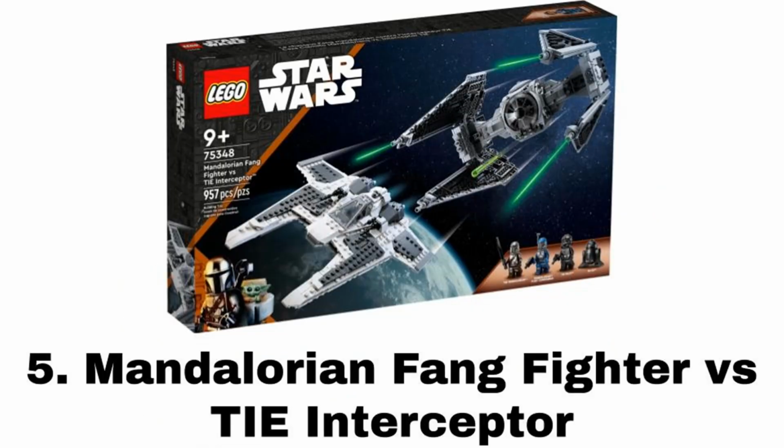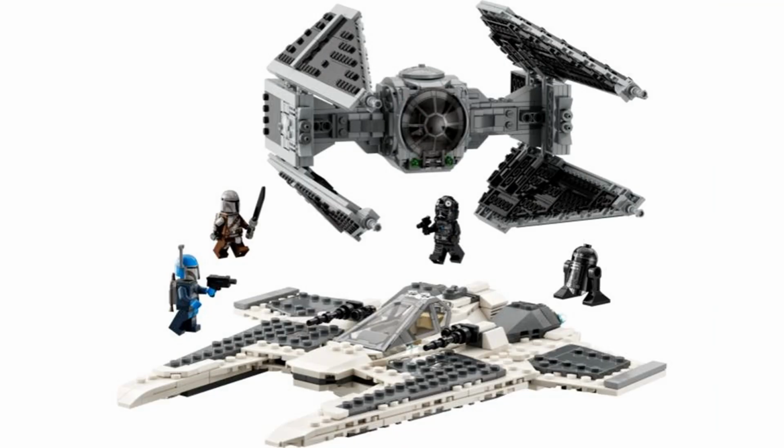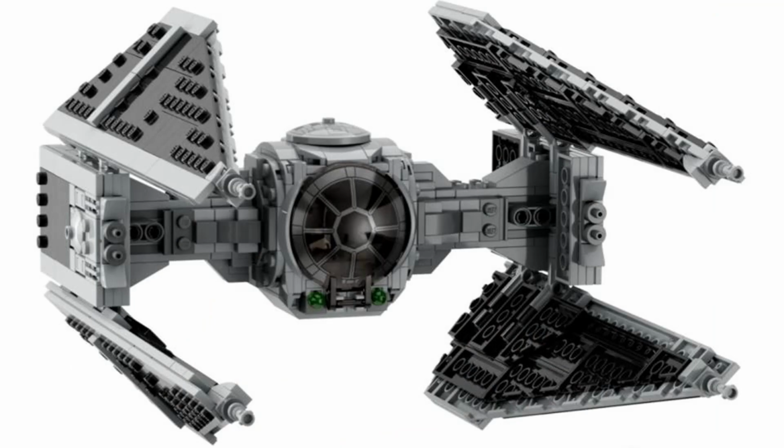Number 5 is the Mandalorian Fang Fighter vs TIE Interceptor, and this is another one of those double ship sets that I like, and it's my favorite Star Wars set of the year. The minifigure selection isn't the best, but I like both ships. I like the TIE Interceptor a bit more though.